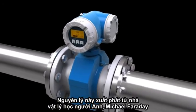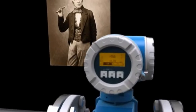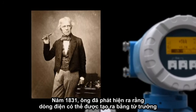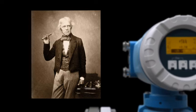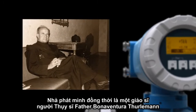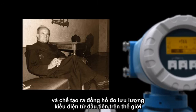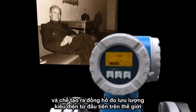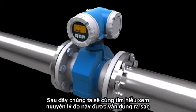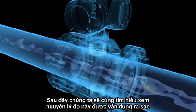The basic physics of this principle can be traced back to the English physicist Michael Faraday, who in 1831 discovered that electrical current can be generated with a magnetic field. Roughly 100 years later, the Swiss inventor and priest Father Bonaventura Turlimann applied this knowledge to electrically conductive liquids flowing in pipes and built the world's first electromagnetic flow meter. Let's take a closer look at how this measurement method works.